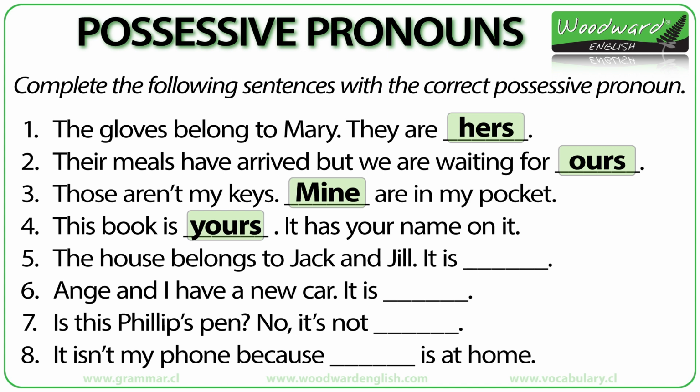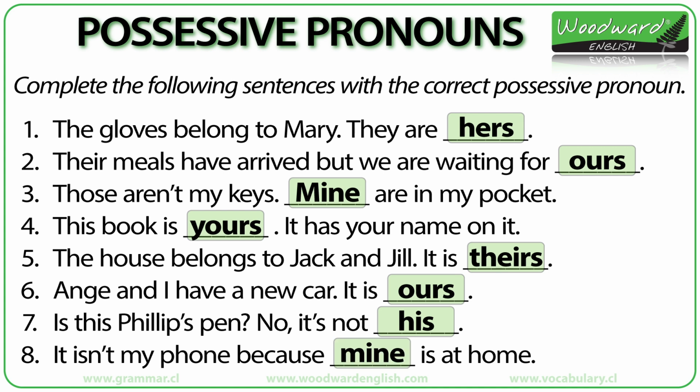5. The house belongs to Jack and Jill. It is theirs. 6. Ange and I have a new car. It is ours. 7. Is this Philip's pen? No, it's not his. 8. It isn't my phone because mine is at home.